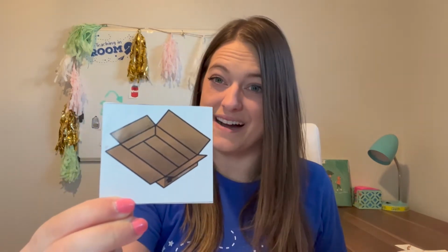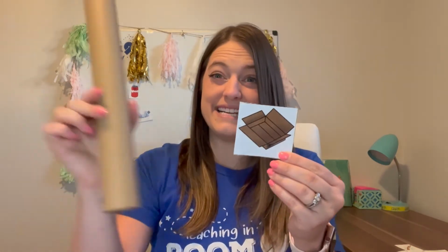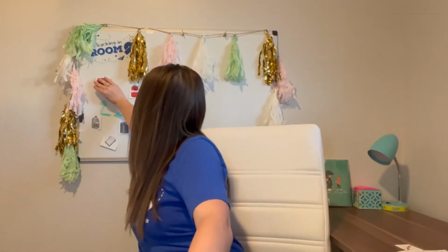And lastly, we have this cardboard box. Do you think we can recycle cardboard? We can. Cardboard is another really popular item that we recycle. You might have shipping boxes or even paper towel rolls. And instead of throwing out that cardboard, we can recycle it.